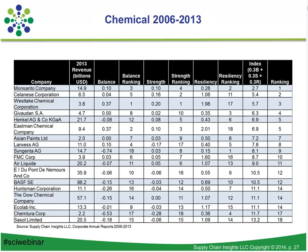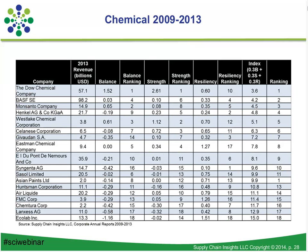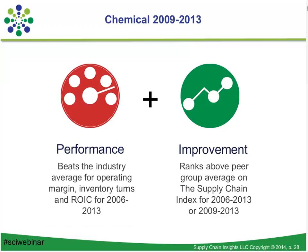And then we went and actually did each industry, and these particular charts are available on SlideShare. This is an example of the chemical industry for the period of 2006 to 2013, and we stack ranked the companies. Then we also looked at 2009 to 2013 to say which companies were actually making progress in those time periods, which led us to build the supply chains to admire.